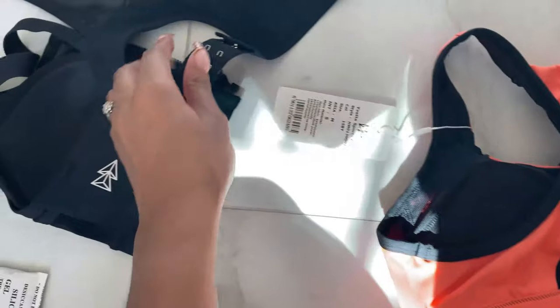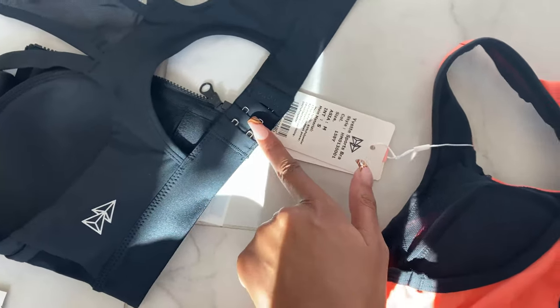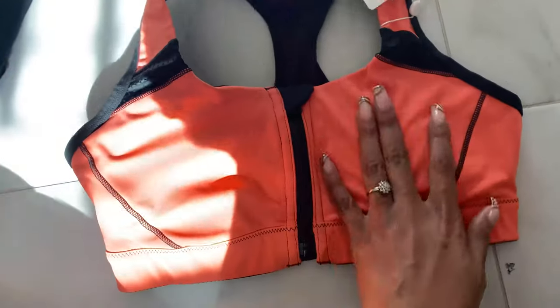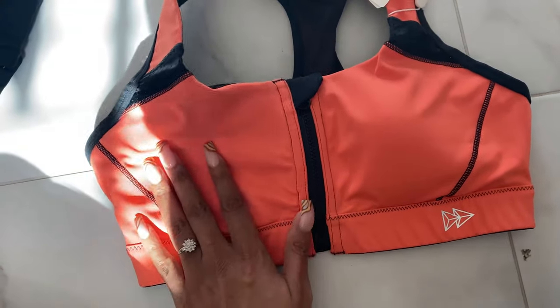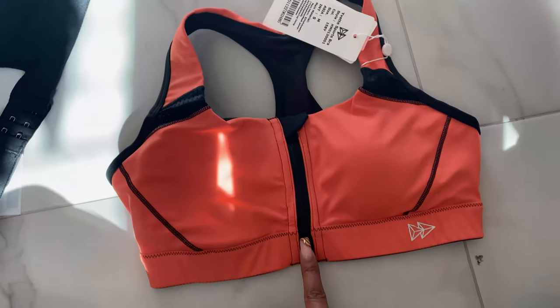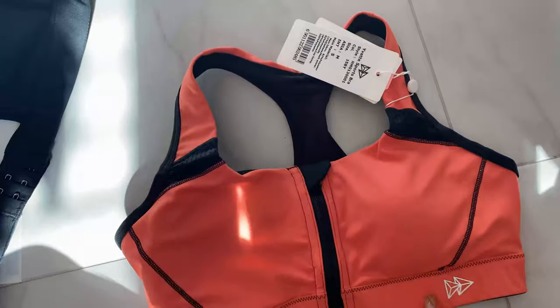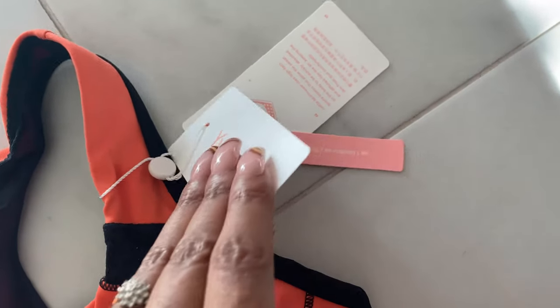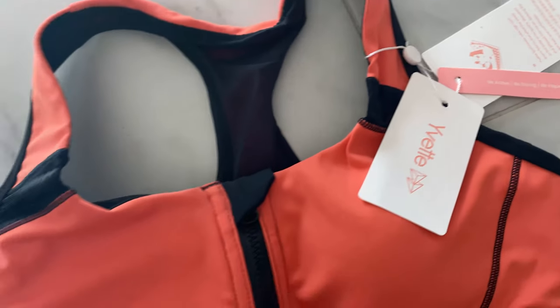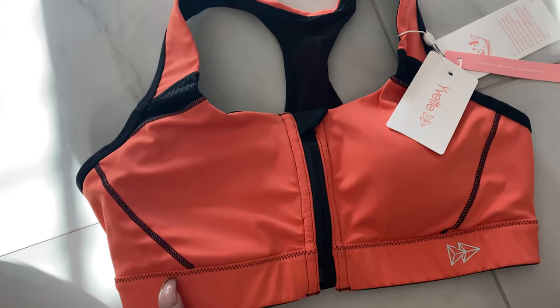Okay, so these two are not the same. This is the back of the first one, and this one doesn't have the clasps. But again, absolutely love the material. It's got the zipper, lots of support here for the girls, and then it's got the same racer back straps. Okay, but how cute is this tag? It says, be active, be daring, be inspired, be. Okay, Yvette, we love that.